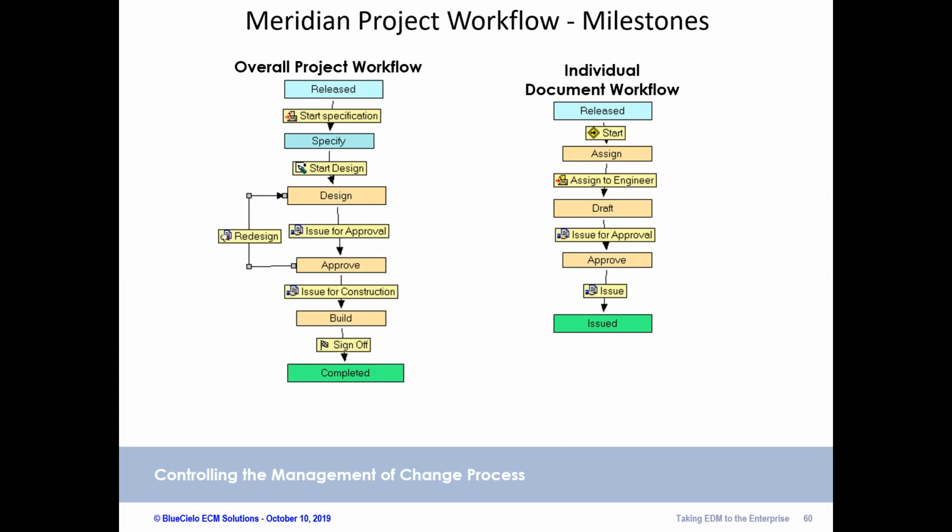Also, in the little demonstration I gave, I really just focused on the workflow for an individual document within a project. But also in Meridian, you can create workflows that control and govern a project as a whole. So you can see, a document workflow would be, I've got a release document, we start a change, the document controller or engineering manager assigns it to a draftsperson, they make the change, send it for approval, it gets issued. Of course, if there are problems along the way, the workflow can route it back.